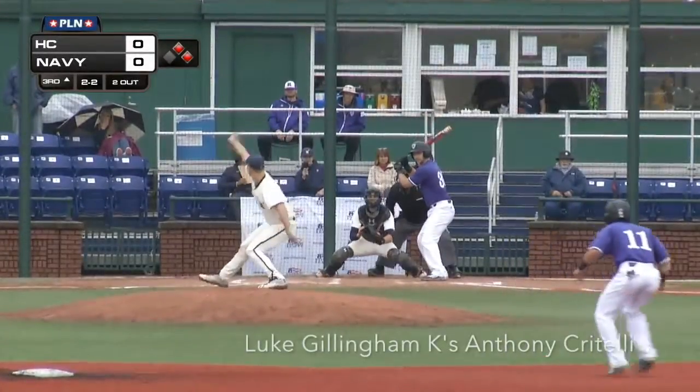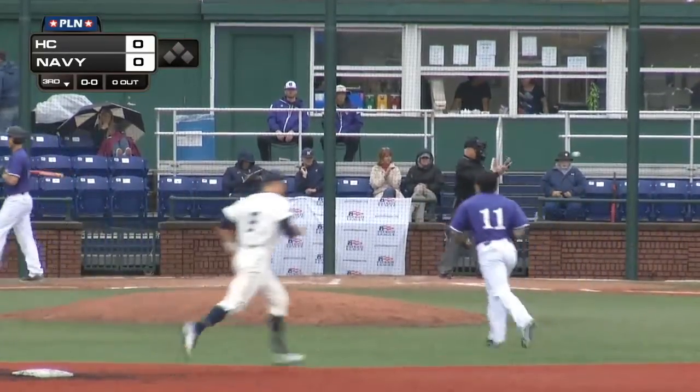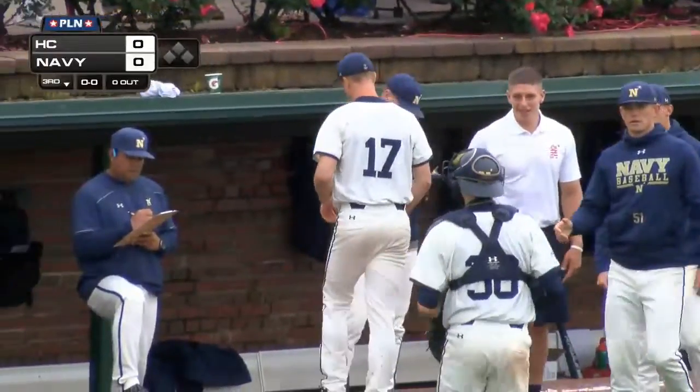Gillingham 2-2 pitch, swing and a miss. He struck him out. First strikeout of the ballgame for Gillingham, and he gets out of his first jam of the game with it. No runs here in the third.